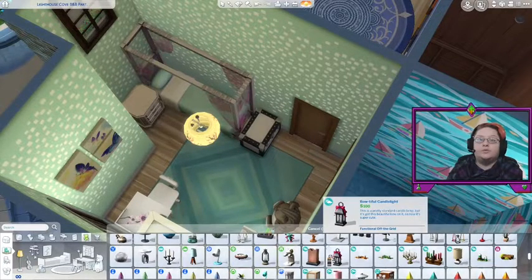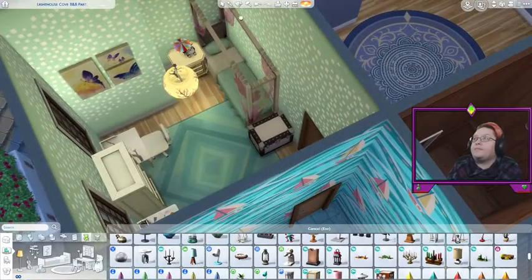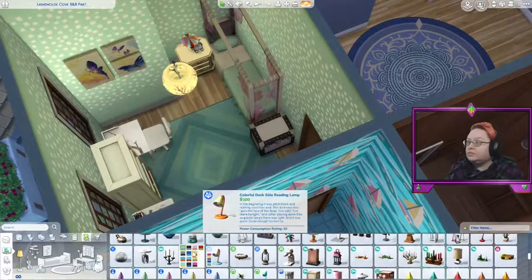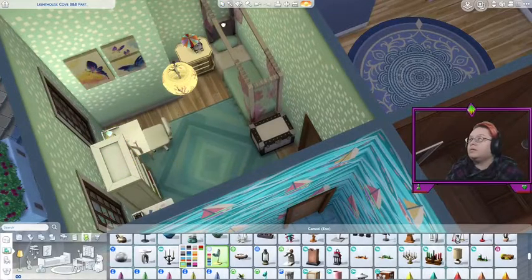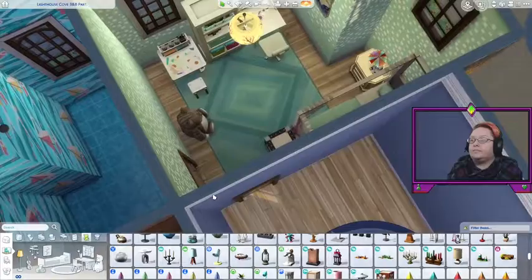Onion, ham, sweet corn, cream sauce, carrots, and peas. That sounds delicious. Really does sound good. Yeah, this one. That's awesome when it doesn't take long.